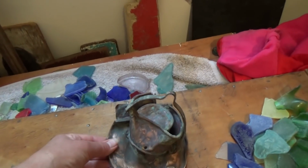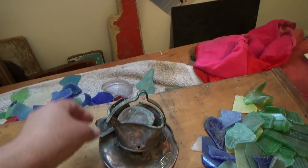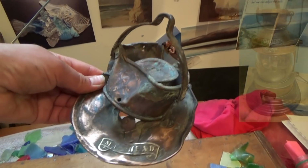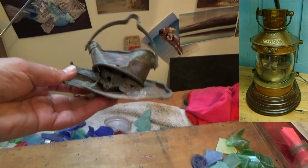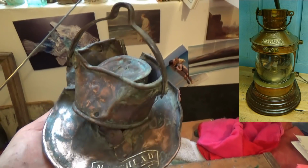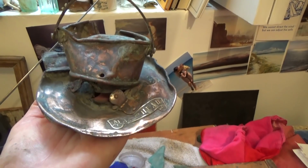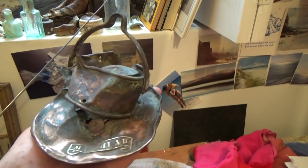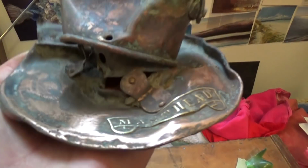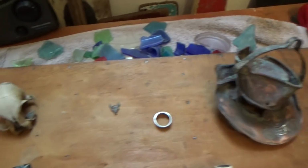We've got this rather squashed and obviously not usable, but once in a previous life it would have been a rather beautiful masthead ship's lamp. So at some point I will polish it up and see if I can incorporate it into a collage. Somehow or other it ended up squashed in the mud, but you can see from that at one time it was a beautiful lamp sitting on a ship. What else have we got?